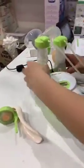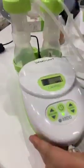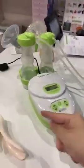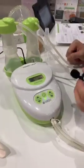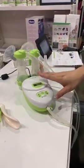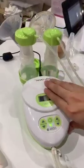Another key thing about the Calypso Double Plus is that it's one of the quietest breast pumps in the world. So mummies who are looking out for a new breast pump, oh, if you all can hear, I can't hear, I think it's too soft. It is one of the quietest in the market. Mummies who are going back to work, if you really need an efficient machine, you've got to get yourself the Ardo Calypso Double Plus.